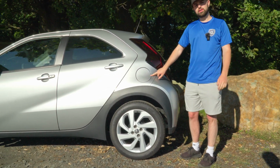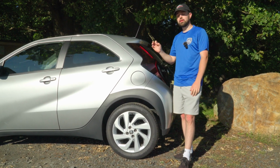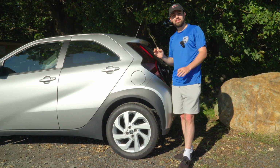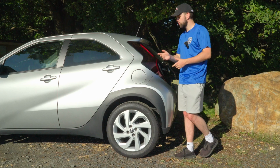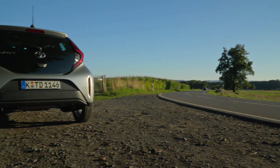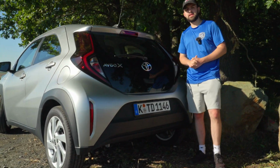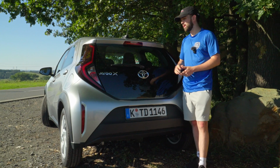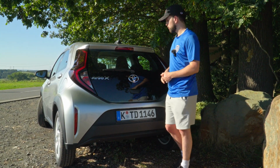You also have a tank capacity of 35 liters and a WLTP claimed fuel usage of around 5.2 down to 4.8. We'll see once we're driving if that's actually doable. If we go further on to the back, we can see we do actually have a fairly high car. The car is 1.74 meters tall and also 3.70 meters long, not wide, that would be insanely wide.